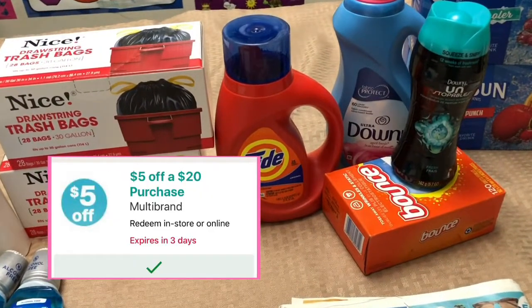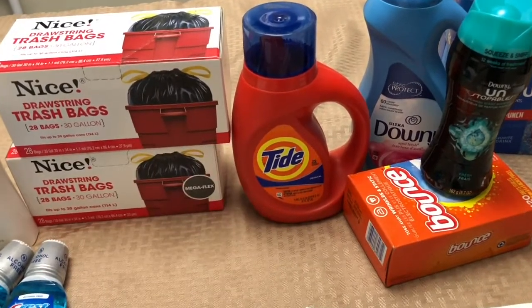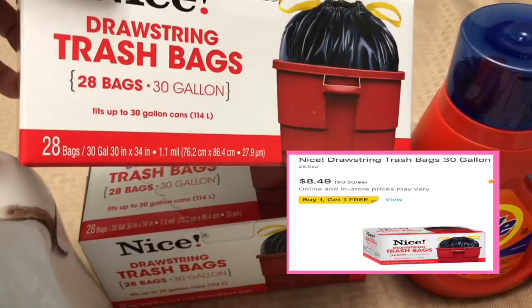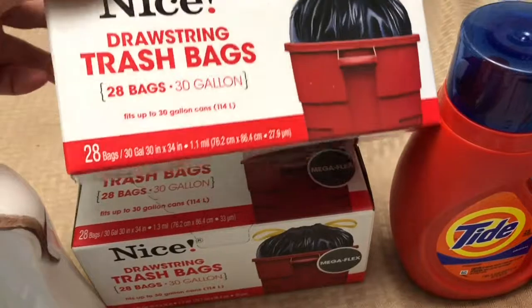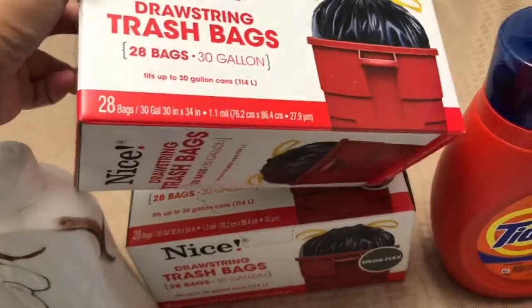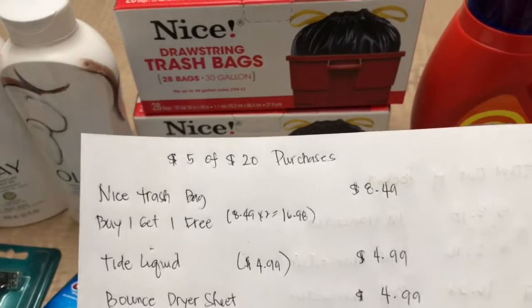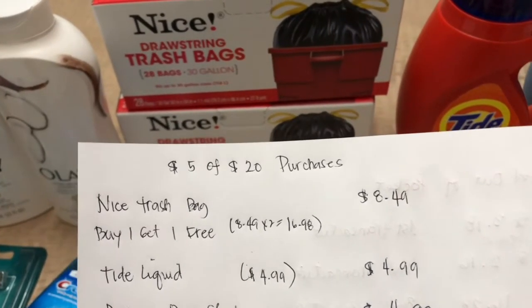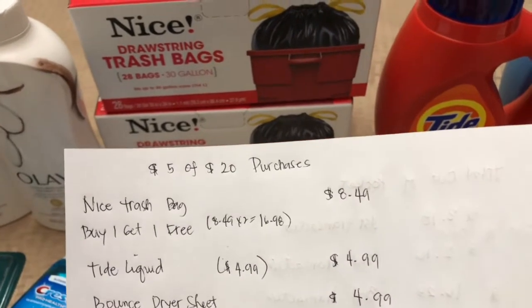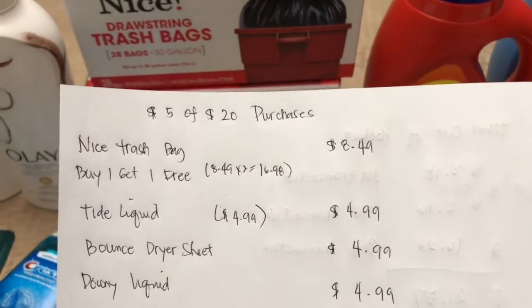So this is my third transaction and I used the $5 off 20. And first I got the Nice trash bag. So the Nice trash bag is buy one and get one free. So this one is a 30-gallon and it's 28 bags. And the Nice trash bag is $8.49. So if it's not free, the total amount is $16.98. But since it's buy one get one free, I only paid $8.49.